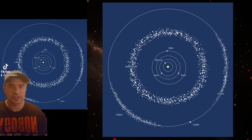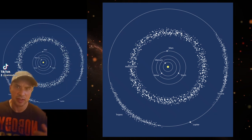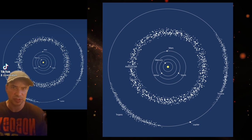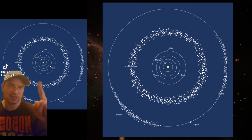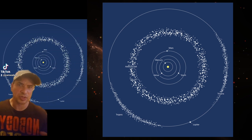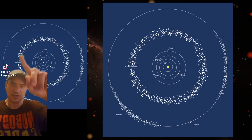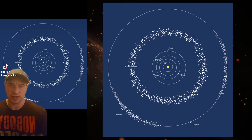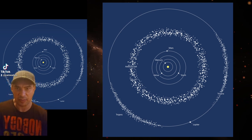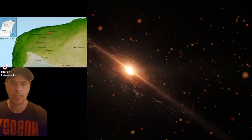So in our solar system, you have to get past what's called the frost line in order to get those kind of temperatures. And that frost line is somewhere beyond the orbit of Mars. And the reason we know that is because there's ice that has formed on some of these asteroids out here. However, in the past, that frost line could have been in a different position.